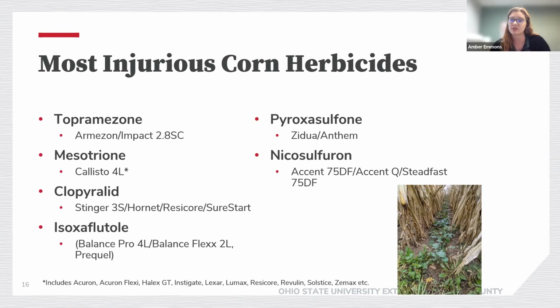Again, from the University of Missouri, but just the other side now, these are the ones that they found that when they used these herbicides in corn, they had the most effect on cover crops. So you're looking at Tembotrione, which is your Laudis or Impact. Again, Peroxysulfone, your Zidua or Anthem. Your Mesotrione, which is your Callisto 4L. Your Clopyralid, Stinger, Hornet, Resicore. Isoxaflutole, your Balance Pro, your Bluemax, or nicosulfuron, your Accent 75DF. Again, these are just examples. Depending on the weather conditions or your soil types, you could see herbicides that have more of an effect than these.